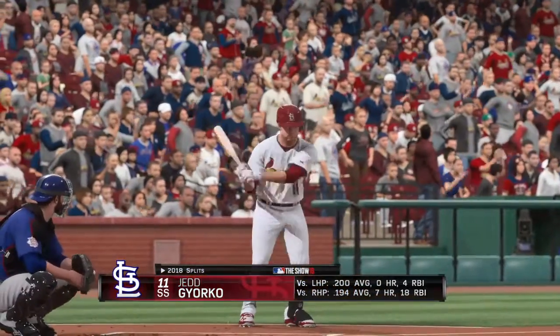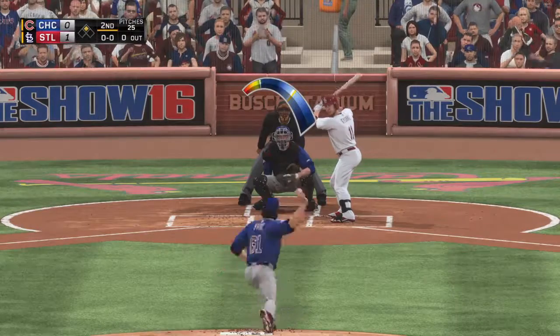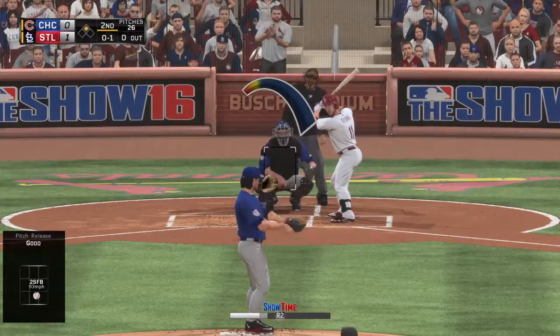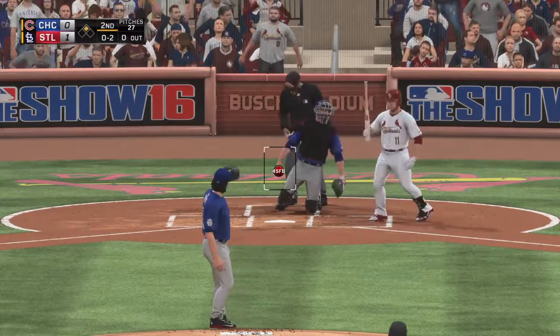Jed Jerko will make his way in now as you get a look at his splits there on your screen. And he'll take strike one on the fastball, registering at 93 that time. And he falls behind 0-2.